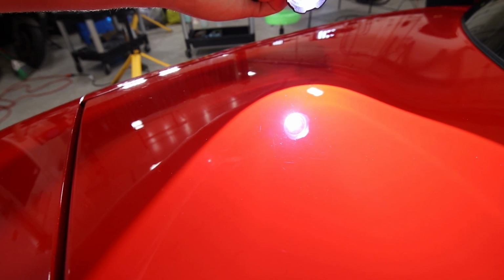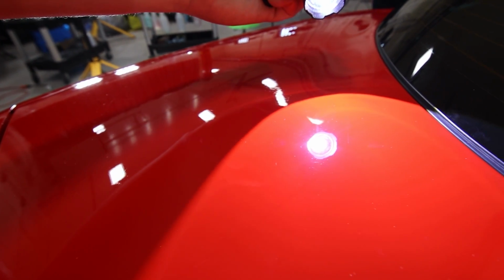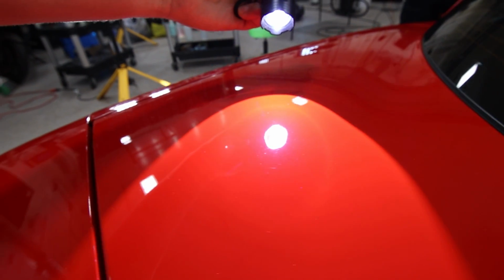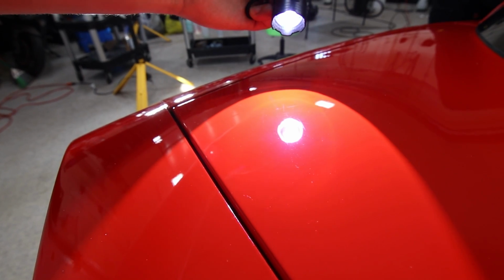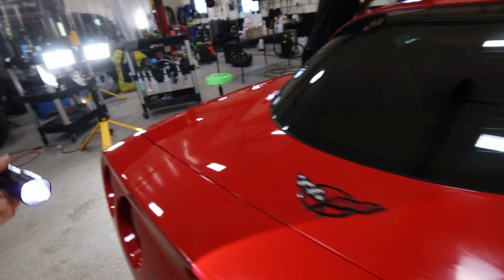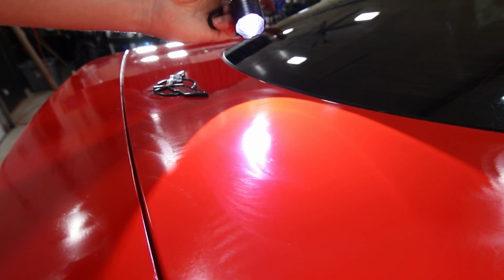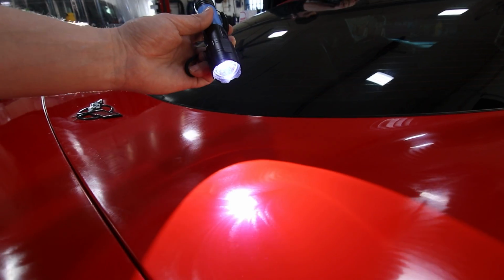So this is what I was trying to show you before, all those swirls and hazing, it's like 90% gone here, and that's what the goal is. So 100% could take literally 10 times the amount of labor. So for what the car is, this is gonna be an excellent finish at the end of the day. Good to see he's still working on this side, so they're still buffing compound here. And then nothing else has been done on the car really. They're just getting to this point with it now.